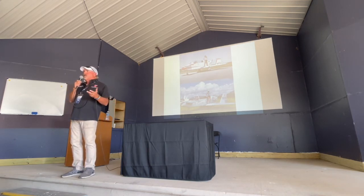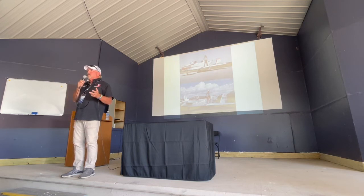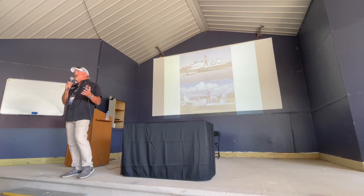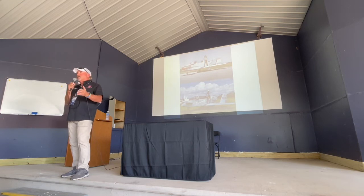There's a guy with two of them in Atlanta that's trying to make one fly. There's a guy in North Carolina. They're around, but they just need somebody to refurbish them. So they've already asked me questions. Hey, you got yours flying, what about this, what about that? And sharing information is part of what preserving Rutan designs is.